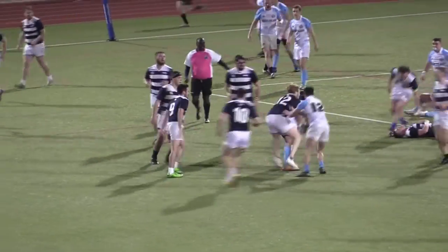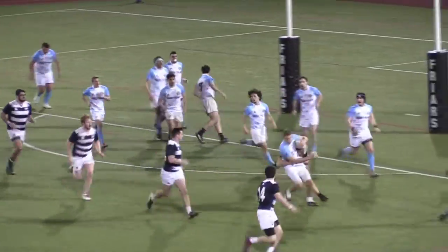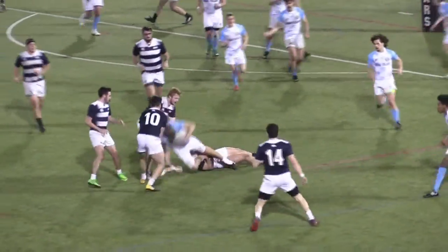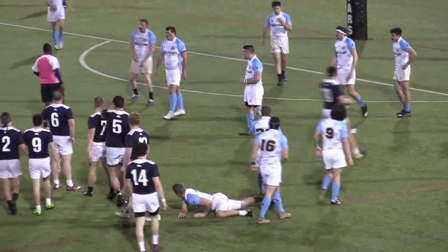Oh, URI comes out with it, though. They're going to try and run it out of there. Nice. Shows a little bit of heart there, Tim, for your boys. Yeah, they're trying to run it out. And they're gaining some ground here, gaining some ground and keeping the ball.